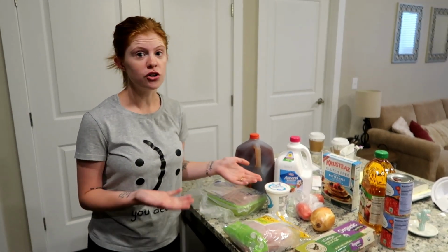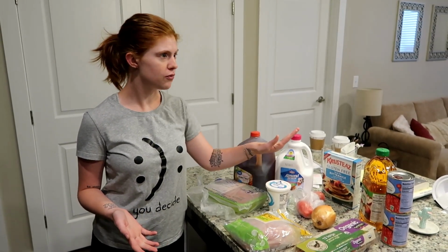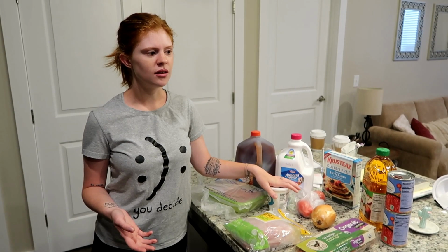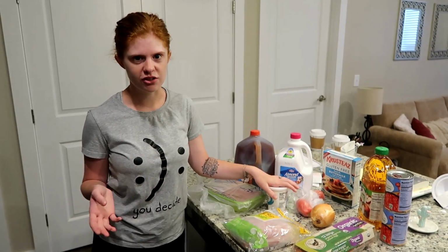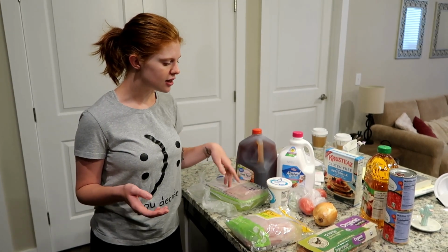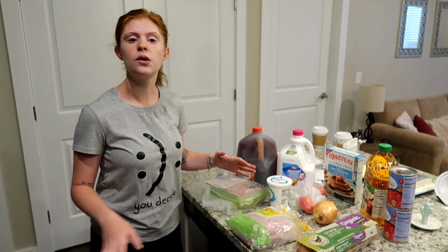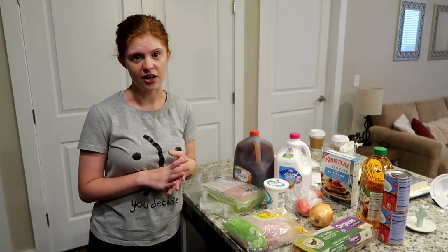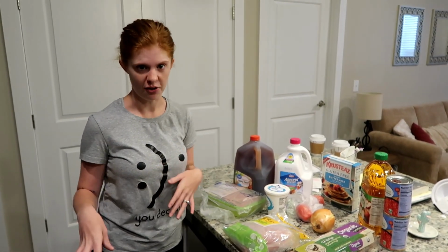I'm actually trying a new recipe this week. I found a recipe for lasagna, one-pot lasagna pasta or something like that. So that's why I have the ricotta cheese and this meat. Anyways, I just wanted to throw that out there. You guys can be super creative and save yourselves a lot of money.